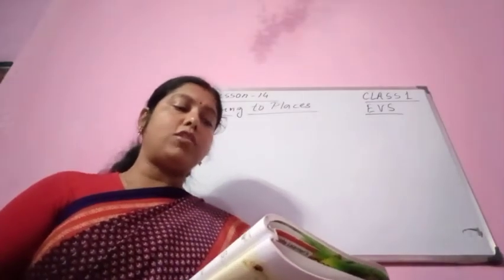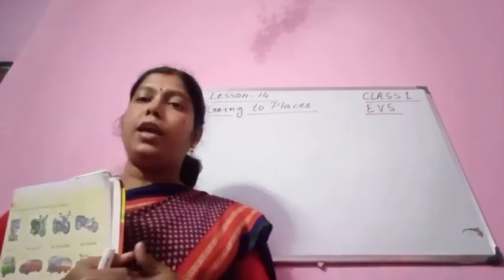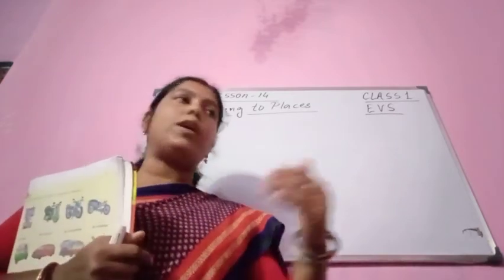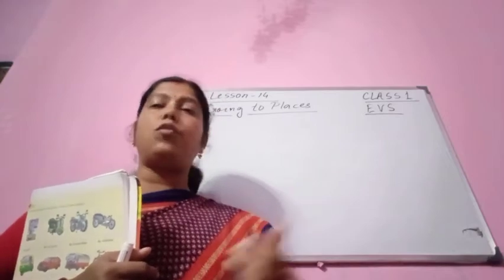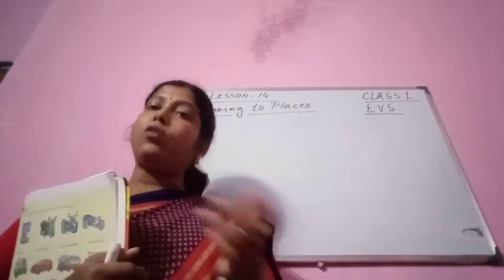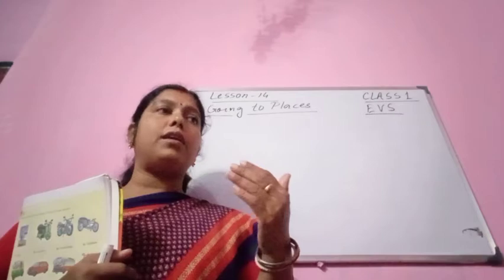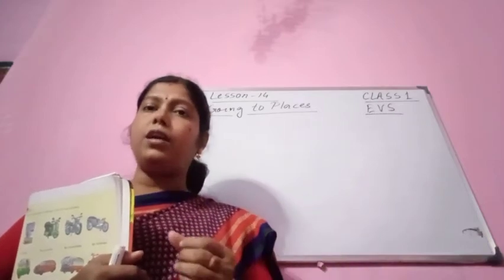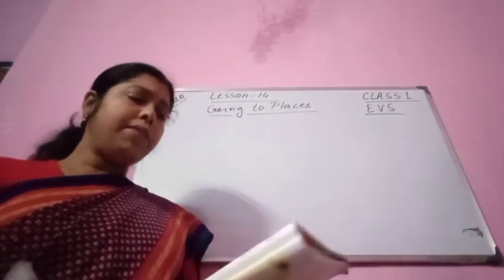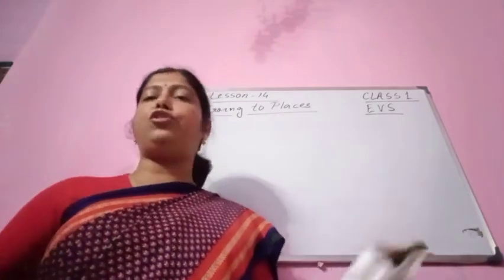If the greengrocer shop is nearby, you can go on foot. If the shop is near your house, you can walk, you can go on foot. But if it is far, how would you go? You can go by cycle, by motorcycle, by toto if it is a little far. So you have to understand how you can go. If the shop is away from our home, we can go by bicycle, rickshaw, auto rickshaw or car.